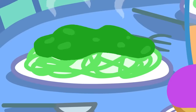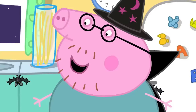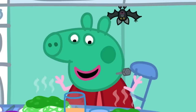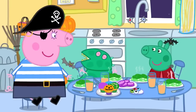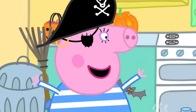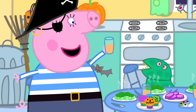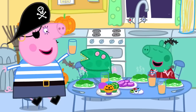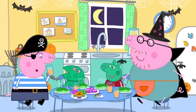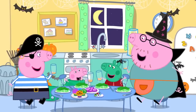This spaghetti is green. And the bread is purple. Yes, it's a Halloween trick. But it's just fruit colouring, so the food is still all yummy. Yummy tweet! A Halloween trick! Brilliant! You really got me. And you used fruit colouring to turn my water orange too. No, Mummy. That's just orange juice. Oh. Peppa loves Halloween tricks almost as much as she loves Halloween treats.